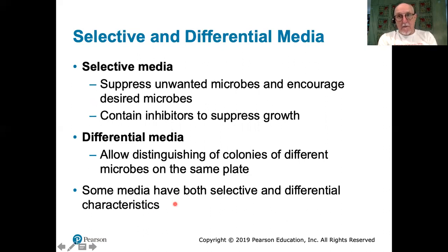So let's think a little bit about the different media, other kinds and qualities of media. Ordinary nutrient media are things on which most things will grow, and you grow organisms on them. When organisms grow on ordinary nutrient agar medium, they may grow with particular characteristics, colors, shapes, etc., to the colonies, which enable you to distinguish one from the other. Okay. But they will pretty much grow anything.